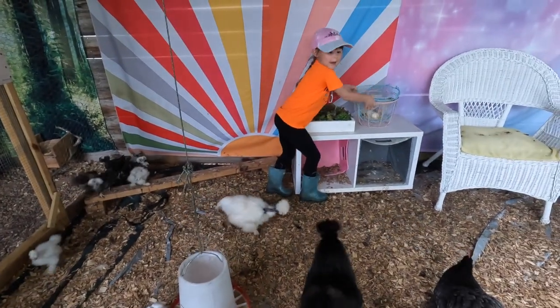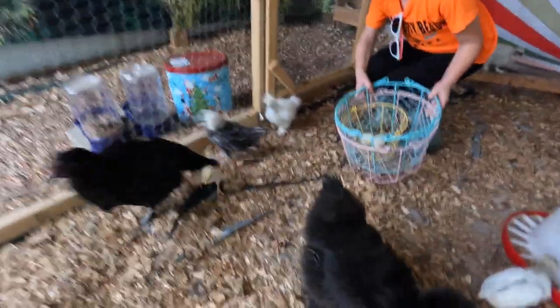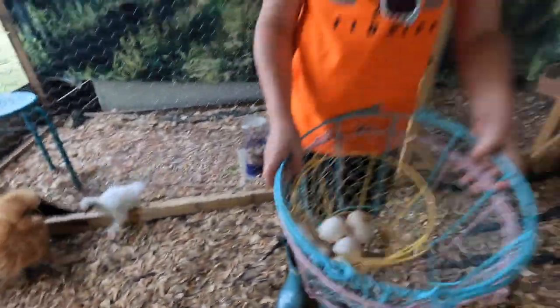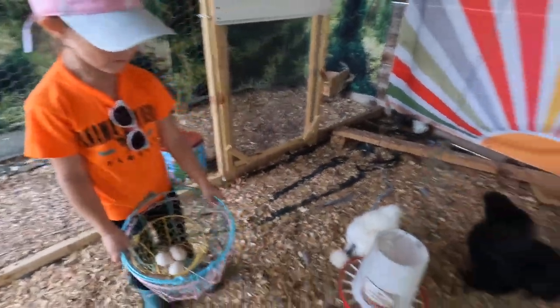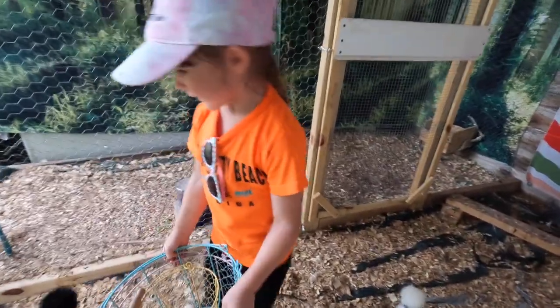Do you see all the babies? I do see all the babies. Oh, I didn't even notice them coming. Another. Look at all my babies!